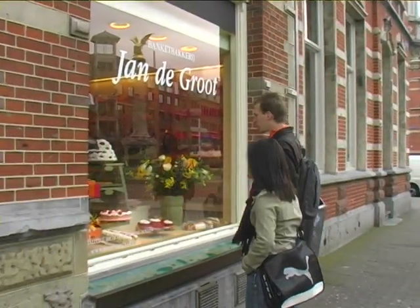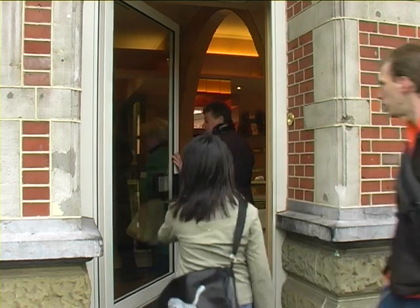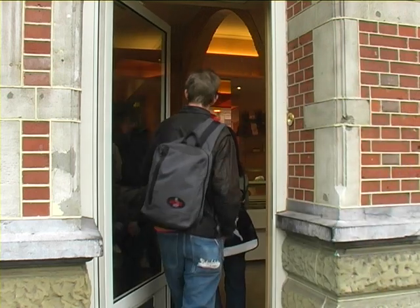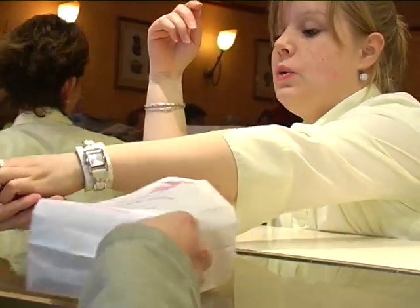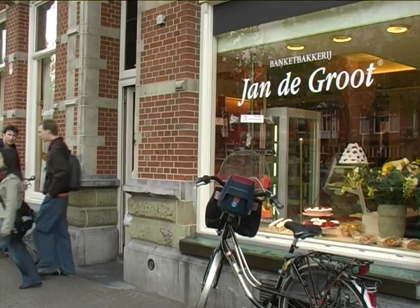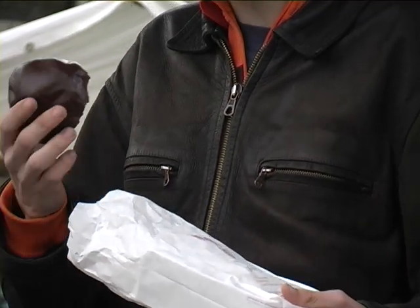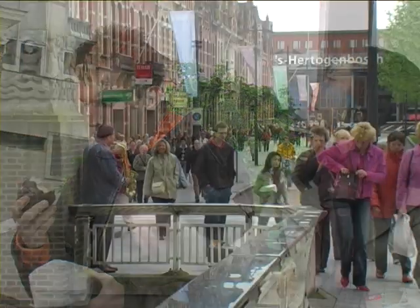When you pass the Dragon Fountain, you will find a bakery and lunchroom where they sell 's-Hertogenbosch's most famous pastry, the chocolate ball. It's a pastry filled with whipped cream and covered with a thick layer of dark chocolate, a real treat. The bakery, founded in 1936, was the birthplace of this typically Bosch speciality, well known in the entire Netherlands.